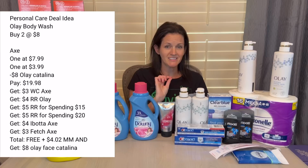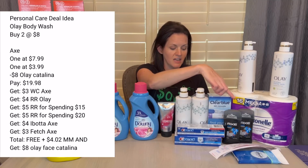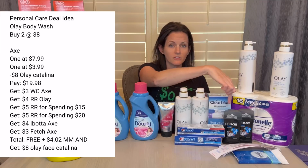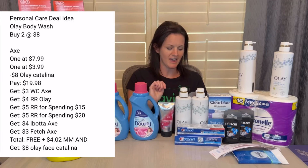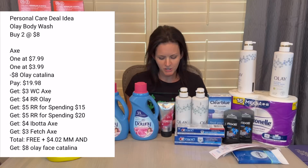So I paid $19.98. I got back $3 in Walgreens cash for the Axe. I got back the $4 register reward for the Olay. I got back the $5 register reward for spending $20, the $5 register reward for spending $15, $4 on Ibotta for the Axe, and $3 on Fetch Rewards for the Axe, making it completely free, and a $4.02 moneymaker. That was a lot of rebates on those 4 products.